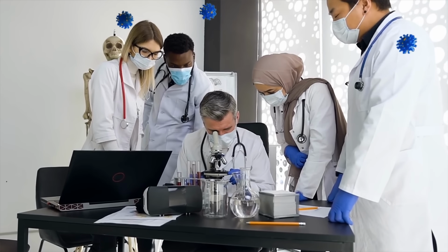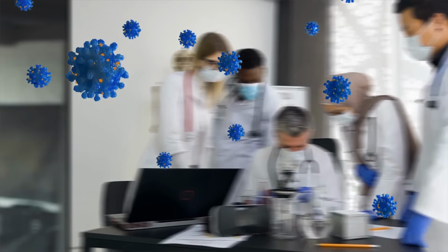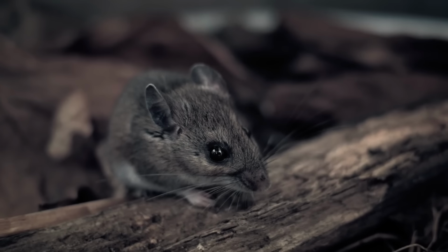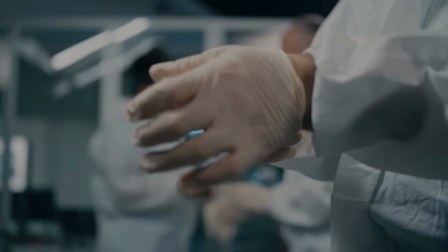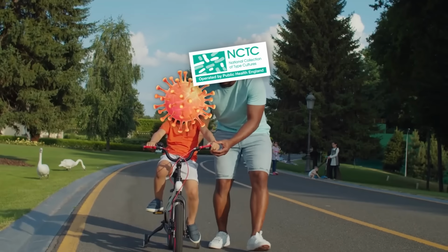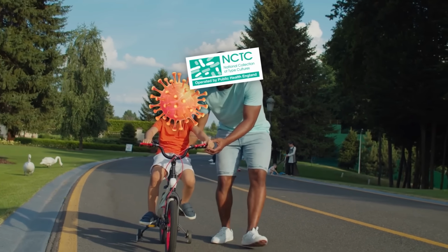Getting deadly diseases to the researchers who need them, and hopefully to the YouTubers who want to show them who's boss, is no easy feat, especially if you don't want to start a new plague. So, while following all the safety protocols you expect from a big fancy science lab, the NCTC also has a rigorous process for ensuring deadly pathogens survive and thrive in their care.